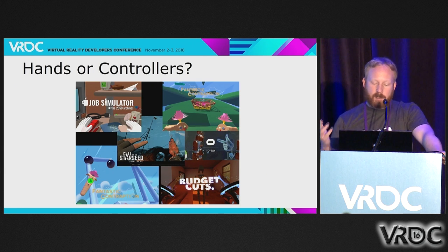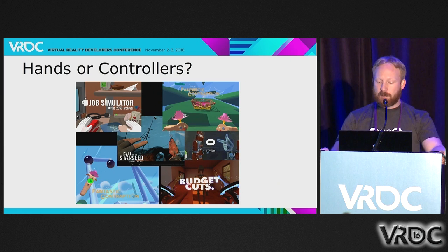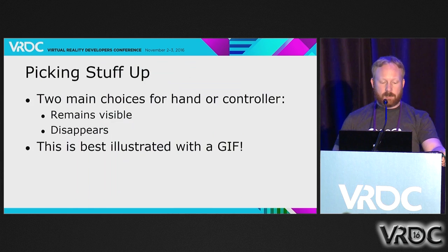Showing controllers then is definitely a good choice for a lot of apps. We opted fairly early on to show hands because we felt it fit better with the sort of surgical theme. So I'm going to focus on design decisions stemming from that choice. Most of what I'm going to talk about, though, it's actually not that important which of these you pick. It doesn't make too much difference.